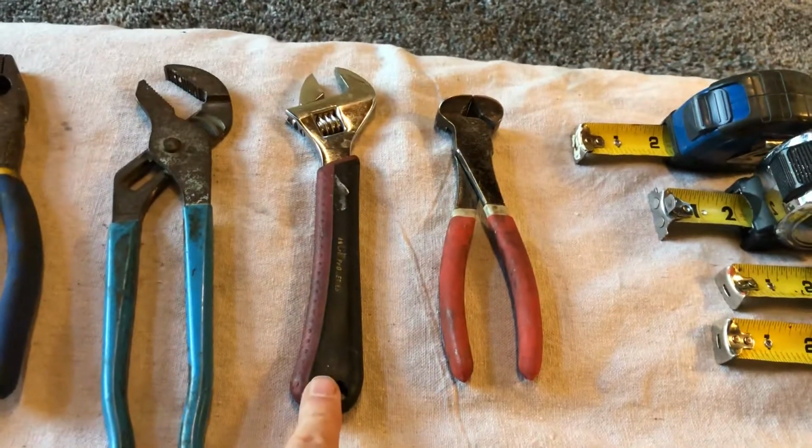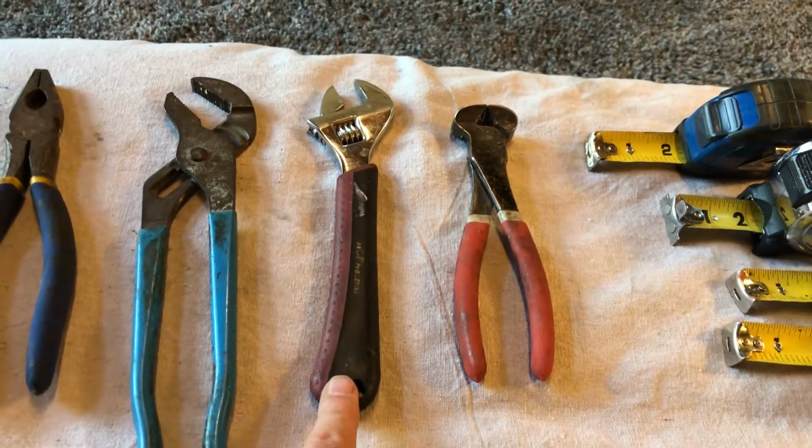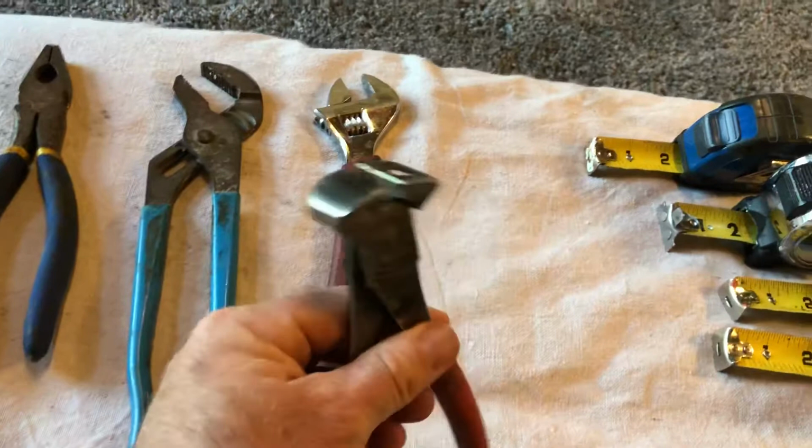This right here is 10-inch. And they come much smaller and also much bigger. Obviously, the bigger you get, the more expensive it's going to get. This guy right here is an awesome, awesome tool.